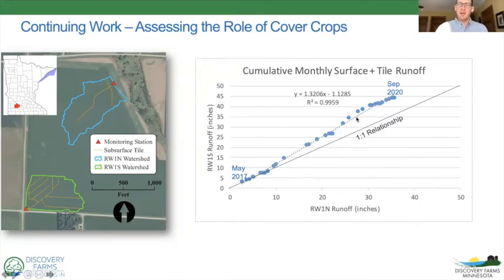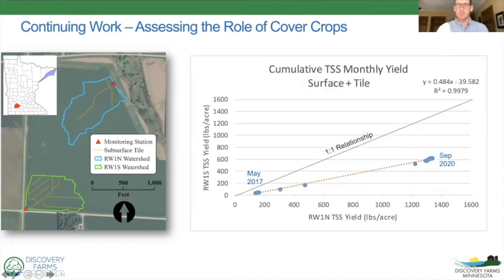As we move above that line, that means we have more runoff and tile flow on the South Basin compared to the North Basin. If it was on the bottom side of that one-to-one relationship, we would have more flow on the north side than the south side. From our study from May 7, 2017 through September 2020, the south site had more flow, in terms of surface water runoff and tile flow, than the north site.